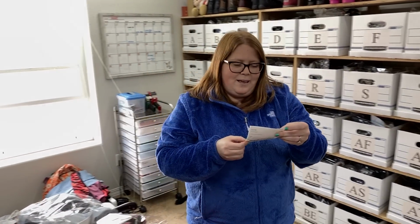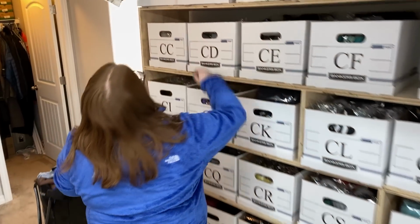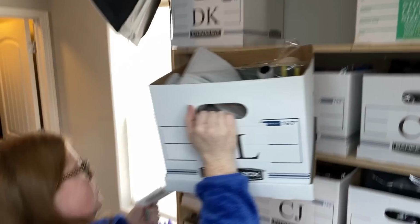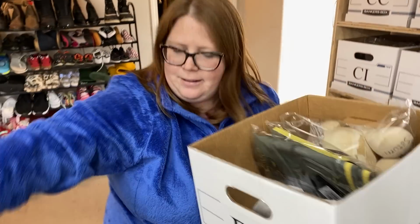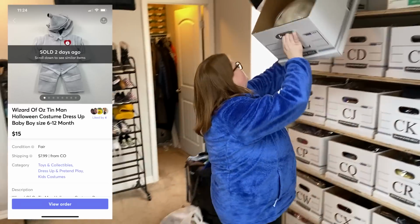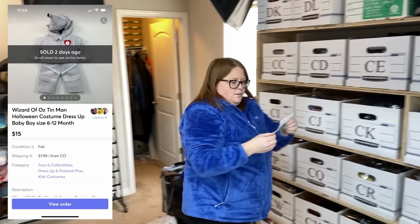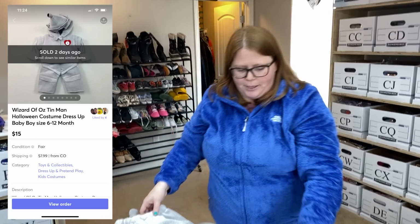Okay, and then last but not least today, DL. This was another thing I really didn't think was going to sell till fall. Doesn't look like I've even bagged it yet. Oh, the Tin Man. So this guy sold on Mercari. Someone offered me $15 plus they're paying shipping, so I accepted.